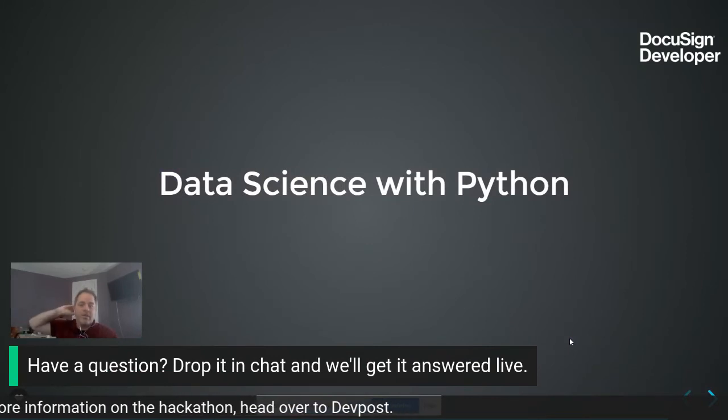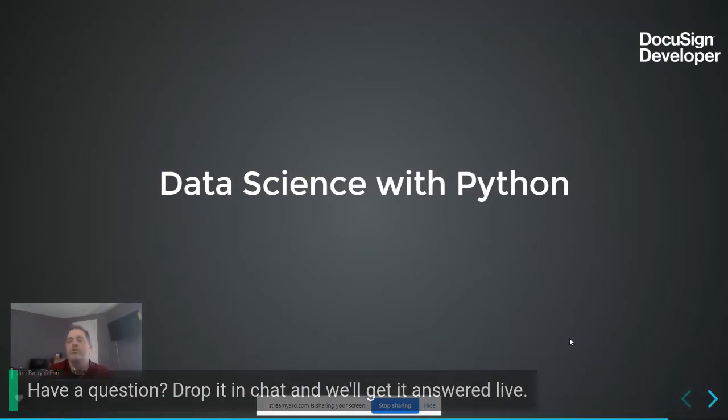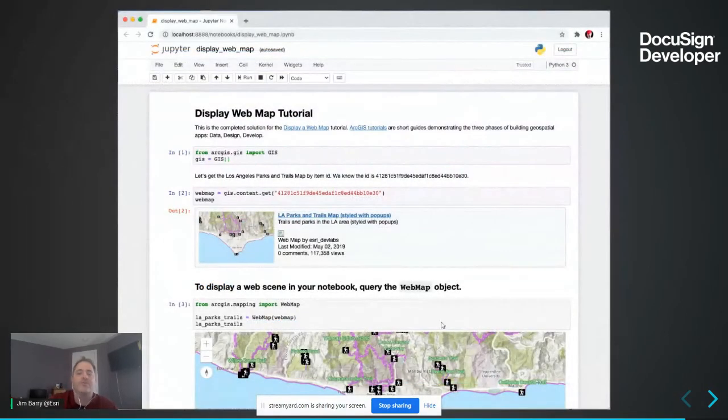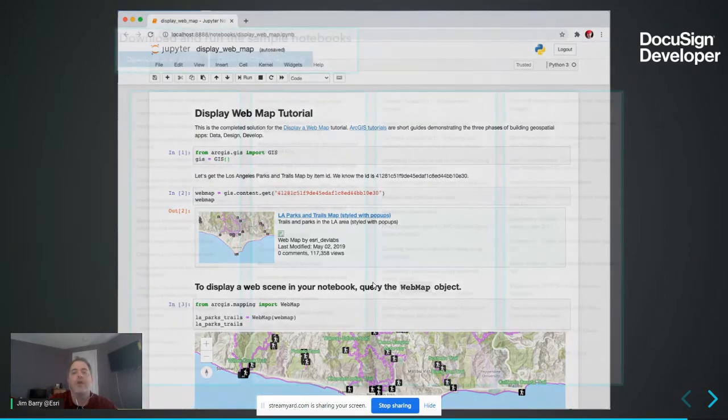Now, if you're a data scientist or you use Python, you want to do more advanced statistics, we have a Python API. Again, get started, tutorials, tons and tons of sample notebooks, and a detailed API reference. A lot of our samples and a lot of our examples we provide in Jupyter notebooks. Obviously, you can also run those scripts in your own Python environment. You can run them standalone. But here's a tutorial that just kind of walks you through Jupyter notebook for how to do that.